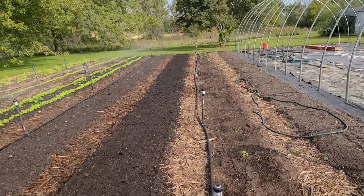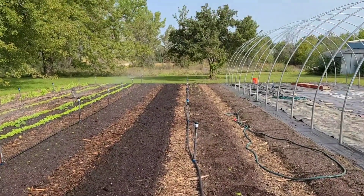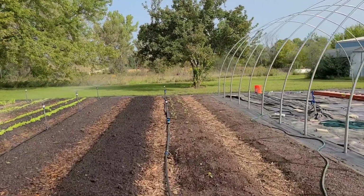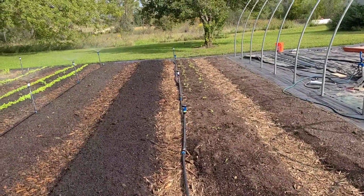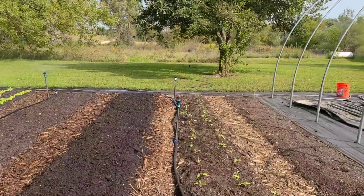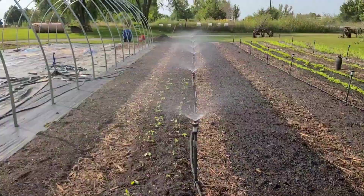Then we'll go back down the line. That looks fairly straight. This one's still a little crooked. That one I'm going to keep. I'm going to push this one back. But it looks fairly straight. So let's get the water shut off to this, and then we'll get the hose hooked up on this one.